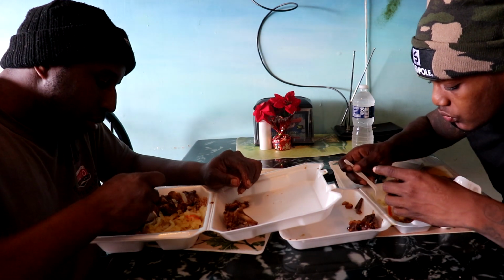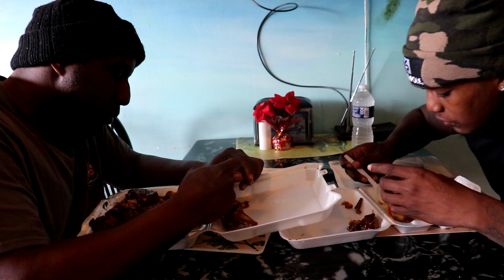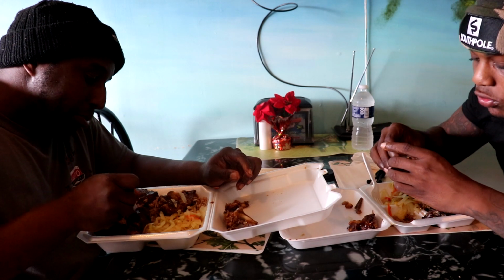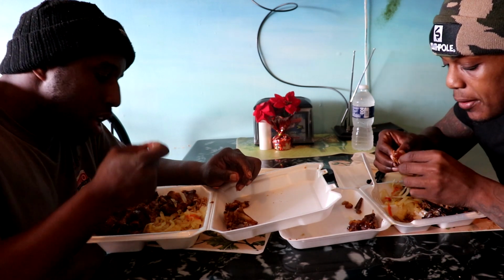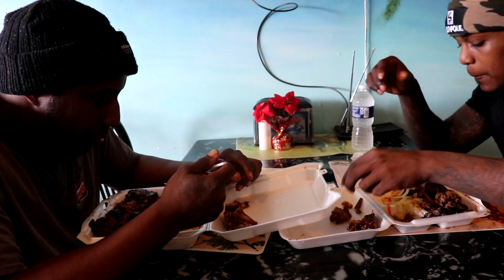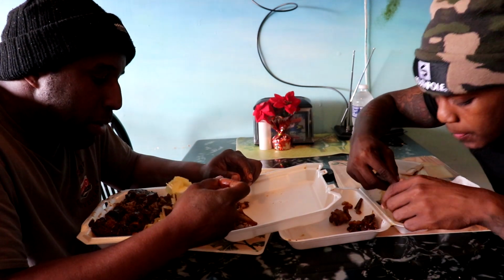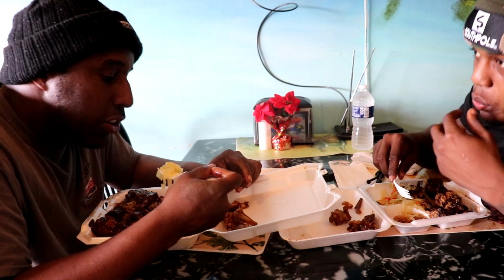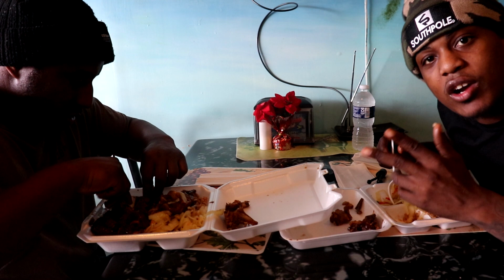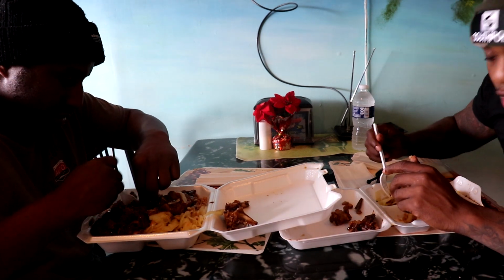As I eat it, as the food cools down, you get more of that flavor. Yeah, you get more of the flavor. The rice is on point. I'm a fan of the rice. The cabbage is easy to eat. Cabbage, rice, peas, gravy, flavor, all that plays a part in Jamaican food.